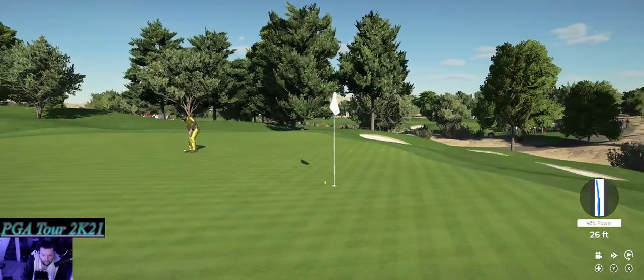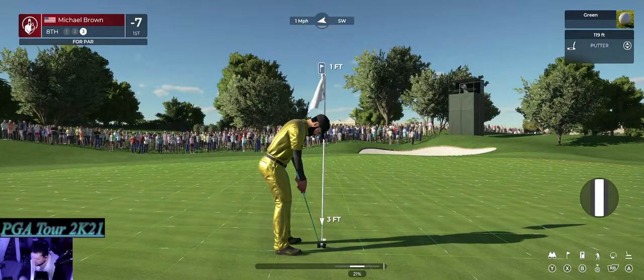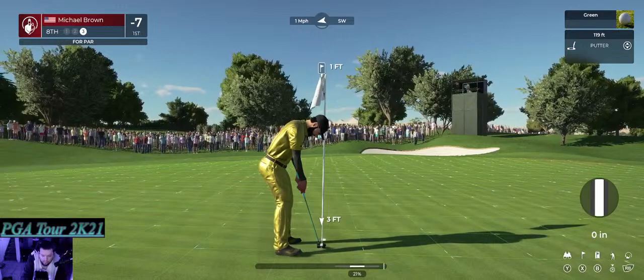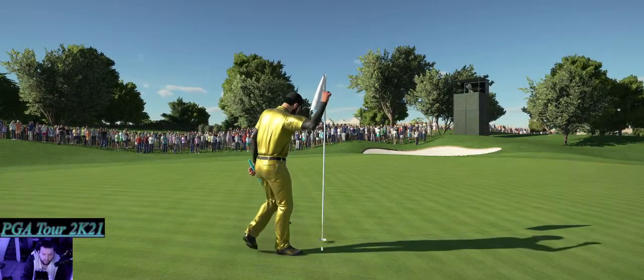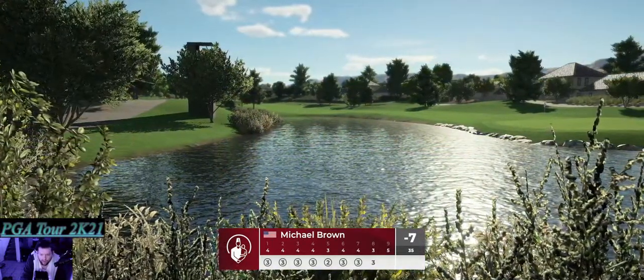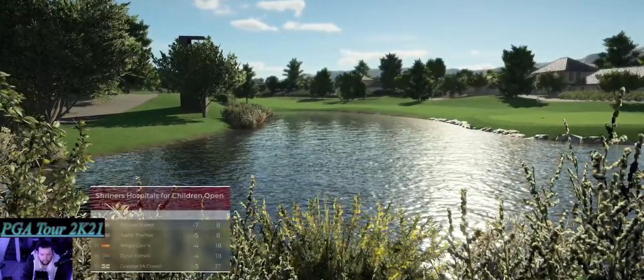Looking really good, this one. Okay, steady now. And they'll walk away with a par on this one. And after that hole, leading Justin Thomas by 2 strokes.